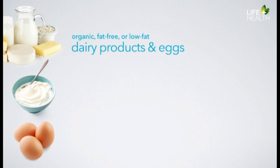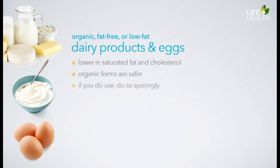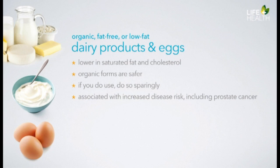With that said, let's discuss organic, fat-free, or low-fat dairy products. These foods don't have as much saturated fat or cholesterol as full-fat dairy, and organic forms are safer than regular dairy products. However, if you do use these dairy products, it should be sparingly. Even though they're low in fat, they've been associated with an increased risk for some chronic diseases, especially prostate cancer. The most healthful choice in this category is probably organic non-fat yogurt, which contains flora shown to be beneficial for gut health. Of course, non-dairy fermented and cultured foods, such as soy yogurt or nut cheeses, are even better options.